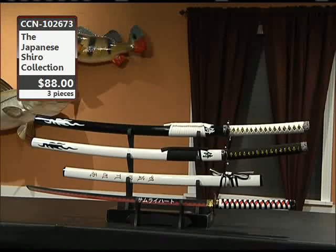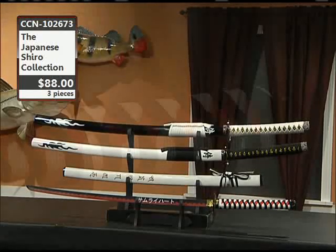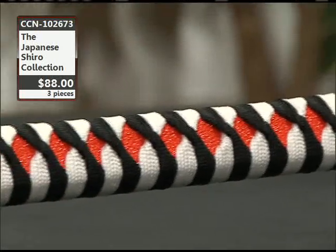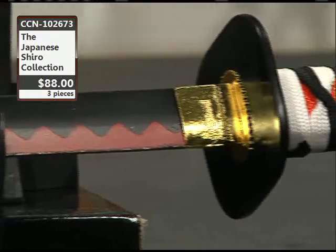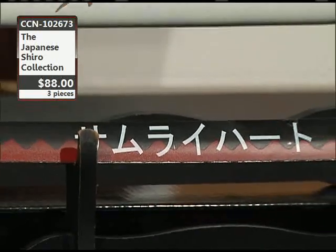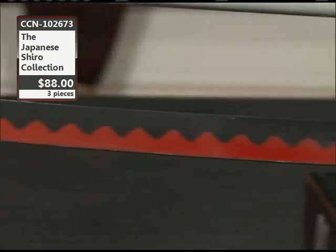Thank you very much. Okay, the Japanese Shiro collection, item number 102673. That might be something you want to write down. Retail, and the spelling on that is correct. Retail, $310.66. You're only paying, catch this, Sheila, $29.33 a piece. You're getting all 3 pieces plus this stand. Well, that's what I was going to say. That's not even factoring in the cost of the stand. You know, normally the stand is sold separately. You get it with the 3-piece sword set.